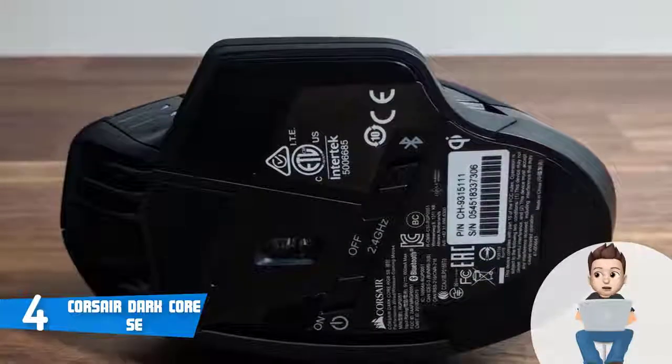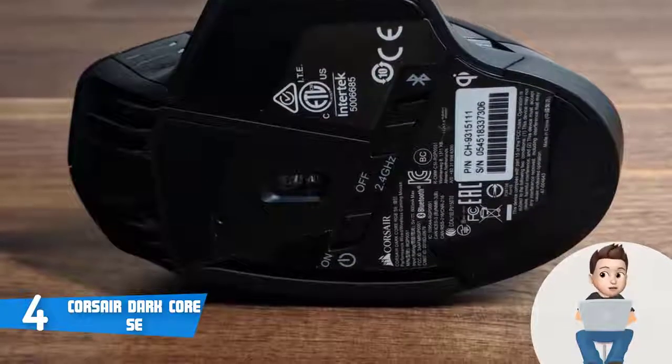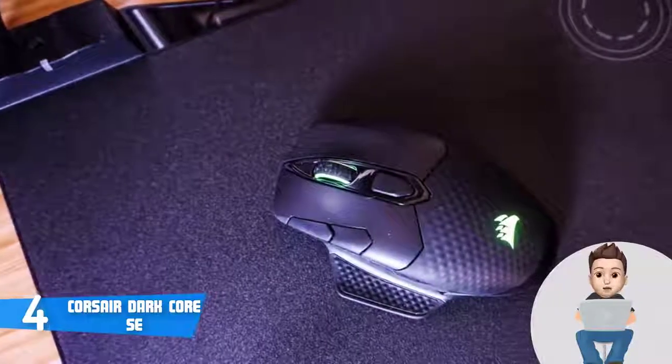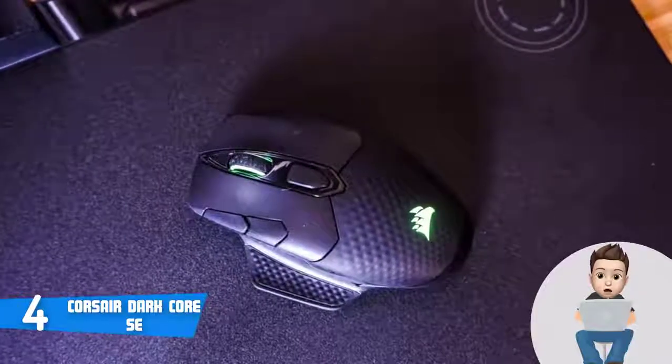want to play. Finally, the battery life may last up to 24 hours according to the manufacturer, but this may vary in practice since everything depends on your use, whether you're playing with an enabled RGB lighting or not. To conclude, the Dark Core SE deserves your attention, so give it a try and assure yourself of its quality.